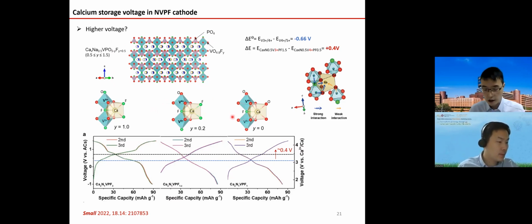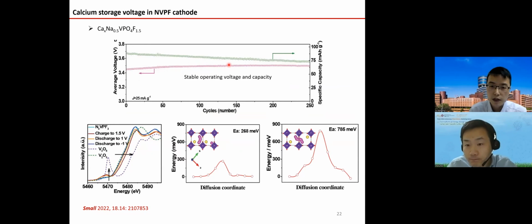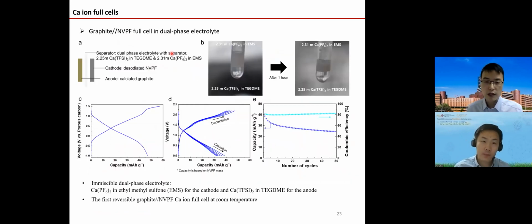Here I will not extend because the time is limited. Electrochemical measurements show that the high voltage cycle stability is very good, also the capacity retention. Even though we replace some of the oxygen with the electronegative fluorine, the charge transfer kinetics was not affected too much. The diffusion kinetics also maintained below 1 eV. So that means this cathode can also be stably cycled.